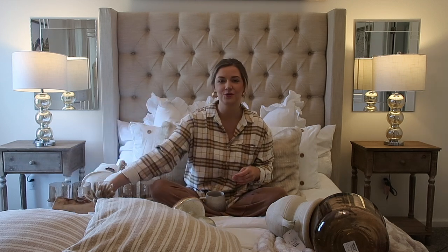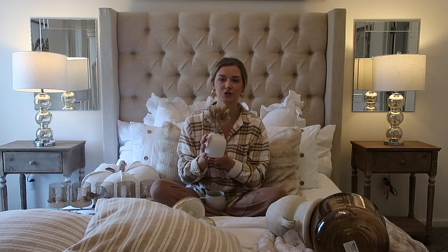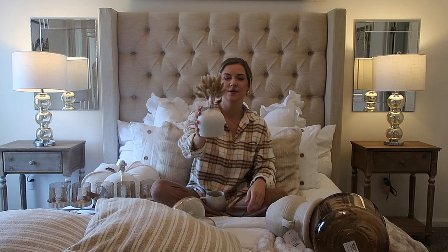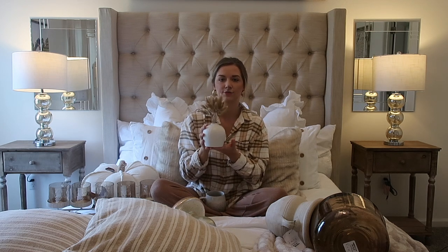So I always love those little wood pieces at fall. I fell in love with this. I went in Marshall's. They didn't have a whole lot of fall out. They just had mostly Halloween. But I thought this was so pretty for fall. It was 10 bucks from Marshall's and so pretty. And I feel like this is timeless. It's going to work for years to come.